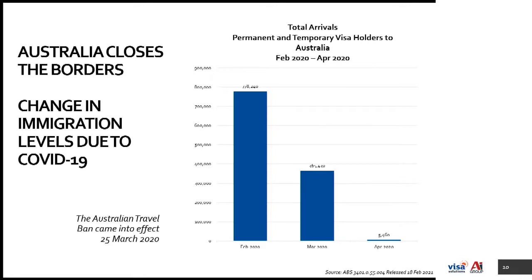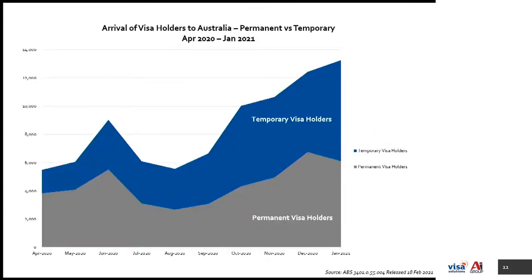So I think everyone's aware of the border closures, but this really highlights the impact it had. Now, kicking off the next chart from April 2020, which is the 5,000, you can see we are starting to get back to some movement of people. You can see the arrival of visa holders, temporary and permanent, from April 2020 up to January 2021. It's interesting that we were just coming out of the first wave, and then we went into the second wave. And then from July, we saw another dip in the number of arrivals.